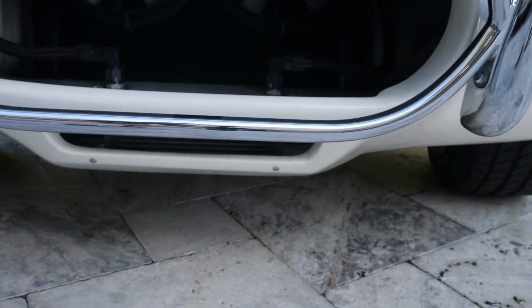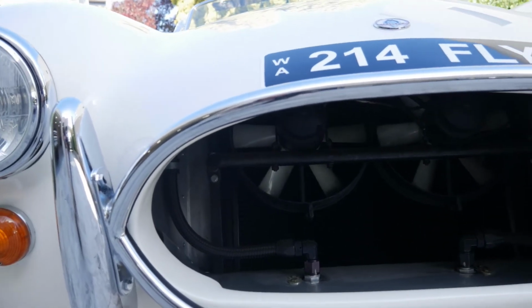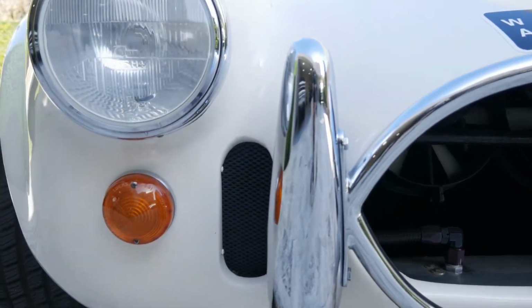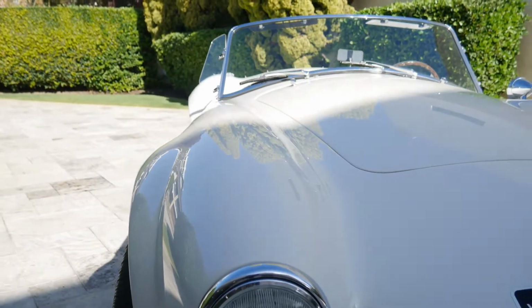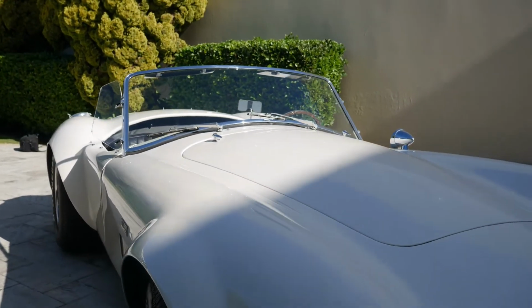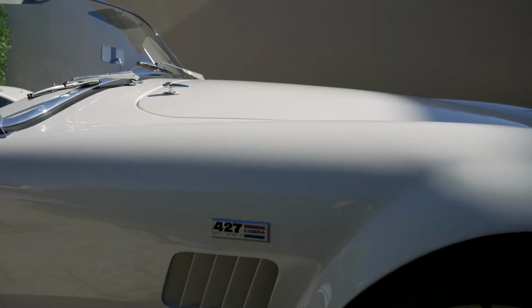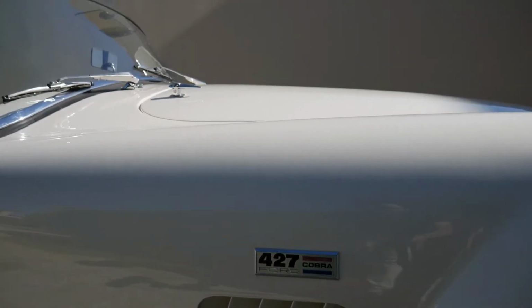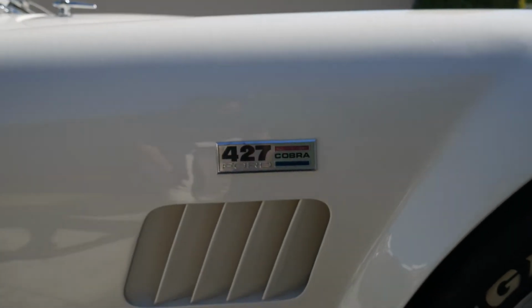Obviously, for a lot of people, this is going to be a bit outside the realms of achievement, so I've never really bothered to look too much into what I'd like or wouldn't like on a Cobra. And just, yeah, it's neat. I do believe that the 427s were the third generation Cobra, or the third revision, something like that. That's what this one is.